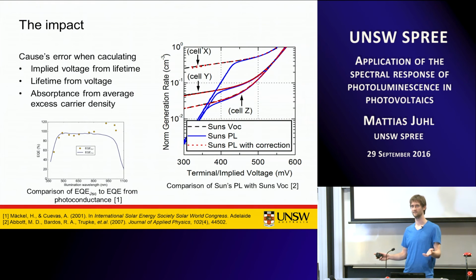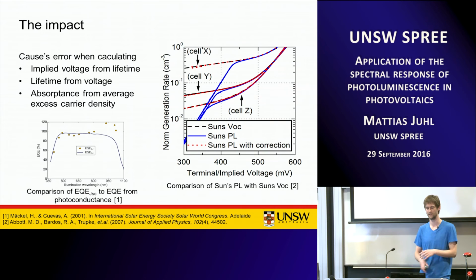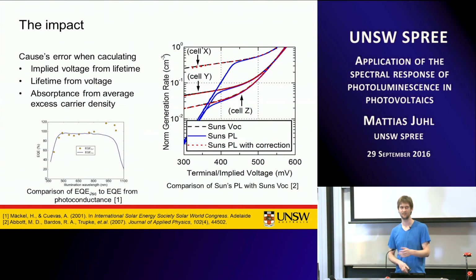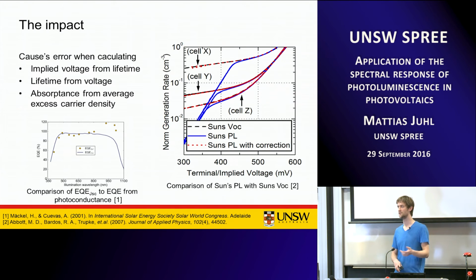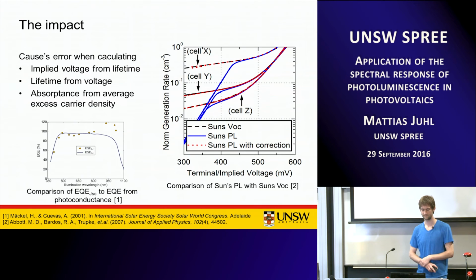But why do we care about them? Because they do cause problems. If you ever try to do implied voltage from a lifetime, they can cause a deviation. If you ever do lifetime from an applied voltage, or lifetime from a real voltage, they can cause a problem there. And of course, they can cause a problem if you're measuring the absorptance from the average excess carrier density, like I was earlier, which is one of the reasons we started with low surface recombination velocities.